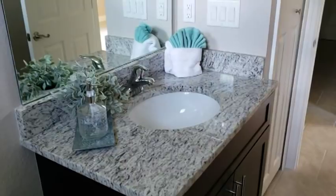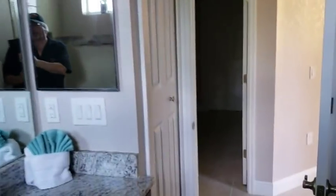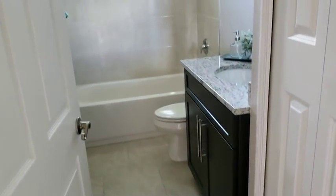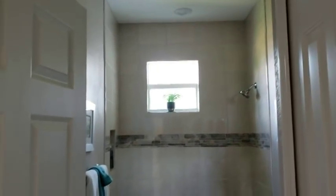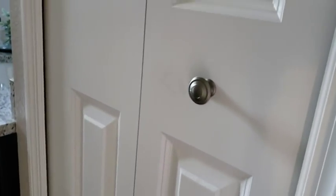Toilet and matching cabinetry right here with undermount sink, granite top, mirrors and light bar up overhead. And over here, for all your towels and linens. So backing out, one more look at the bathroom. Oh, and note the lever handles on all the doors. Also, silver knobs instead of wood knobs on all the closet doors.